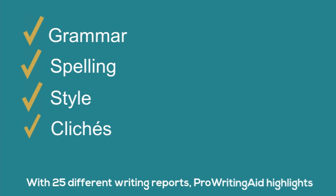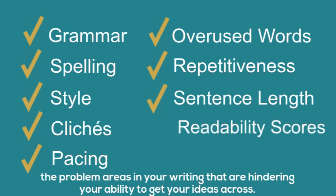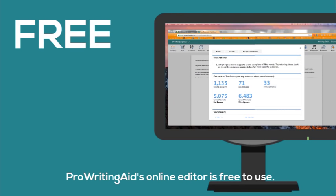What's different about ProWritingAid is that it goes way beyond your typical grammar checker. With 25 different writing reports, ProWritingAid highlights the problem areas in your writing that are hindering your ability to get your ideas across. ProWritingAid's online editor is free to use.